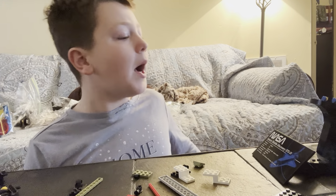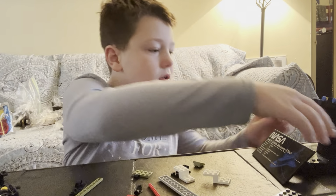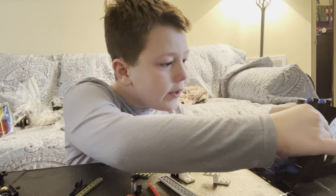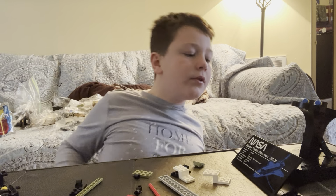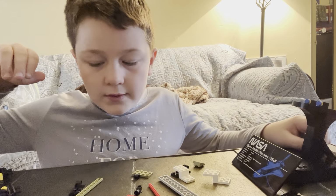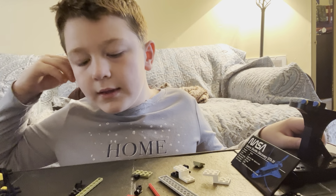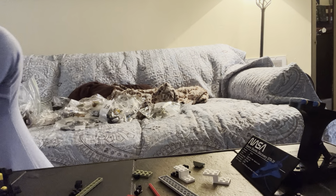Dad, help me find a pond. You know what? Maybe I'll just take one off the stand that we don't need. See? We don't need that. That one. See? Easy fix. Easy. That one. Okay, just replaced it, but I did it. Because I'm a good boy.